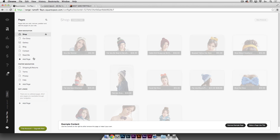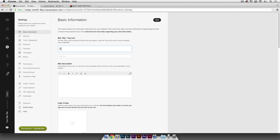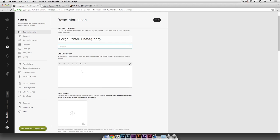And I'm going to delete that. But before we go into that, let's go into this tab, the basic information tab. So I'm going to call this Serge Ramelli Photography. Okay, tagline. I'm not going to put a tagline. Seed demonstration.